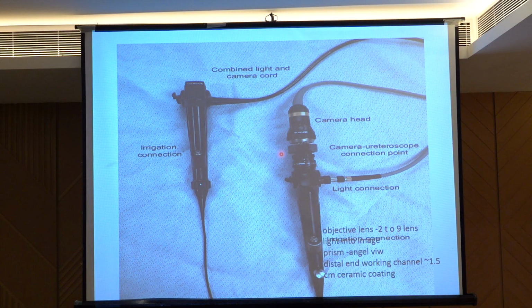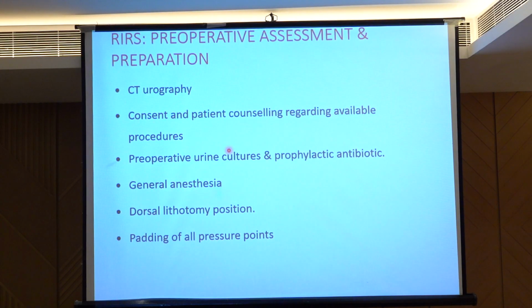This is the scope and camera that we typically use, which has these various components of irrigation and suction and a light connection for the same. Now, broadly, the preoperative assessment that we do of these patients is a CT urography.